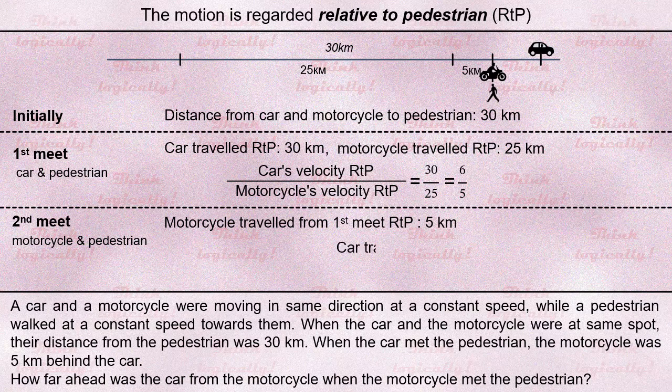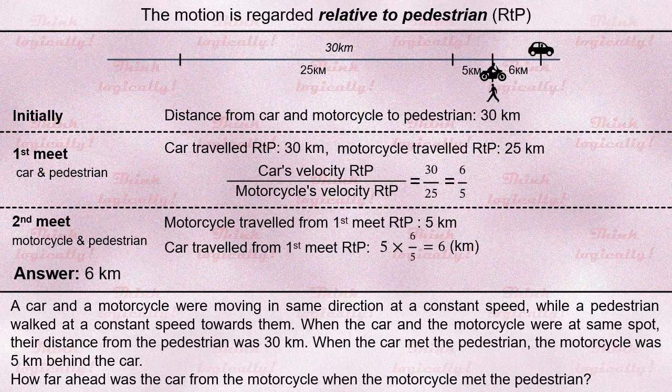So in order to find the distance traveled by the car, we multiply 5 kilometers by 6/5 and get 6 kilometers. Since at the first meet the car was near the pedestrian, 6 kilometers is actually the distance between the car and the pedestrian at the second meet. It is also the distance between the car and the motorcycle at the second meet, the one we needed to find. So the answer is ready, and this is the end.